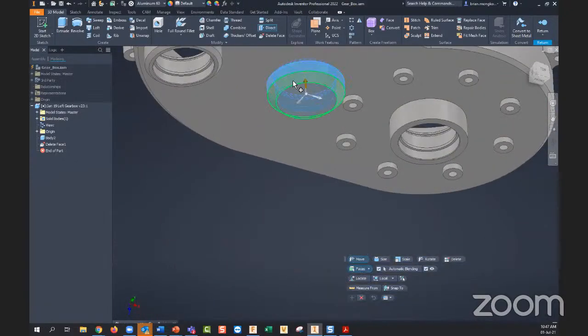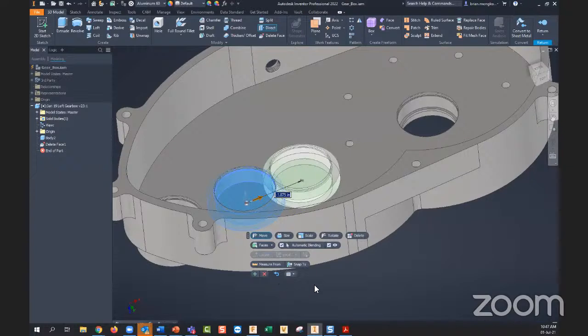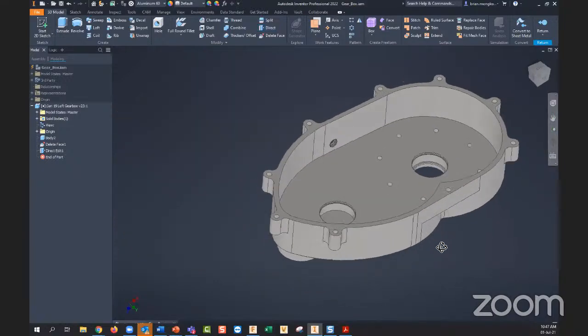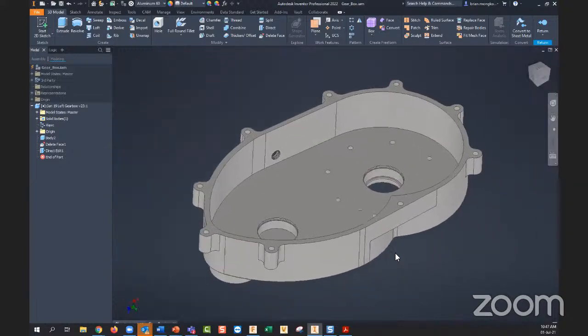Let me go ahead and select the bottom ones as well. And you can actually move that feature even though you don't have any sketches or anything like that, and you can move the entirety of the geometry, which is really nice. So if you need to use those tools, they're at your disposal. Try to get away with the standard sketching and extruding tools as much as possible. But again, that's the last case scenario you'd want to use something like that.